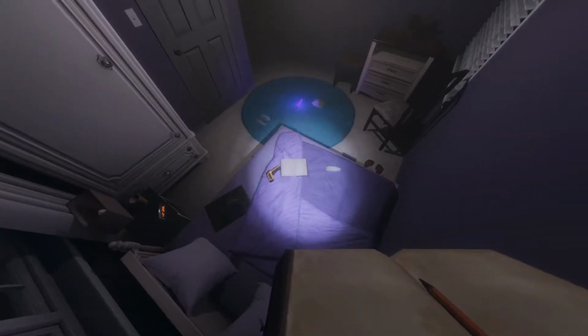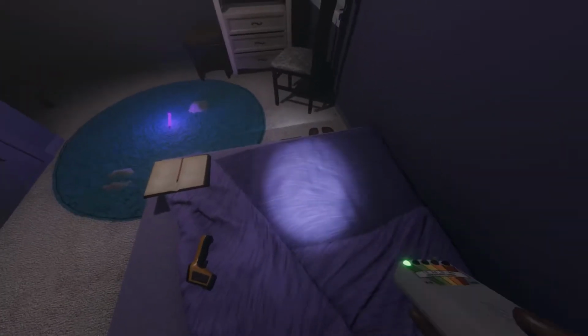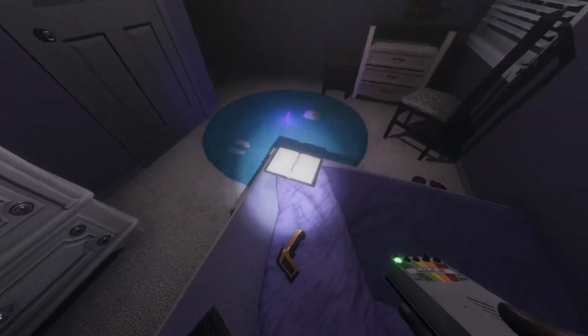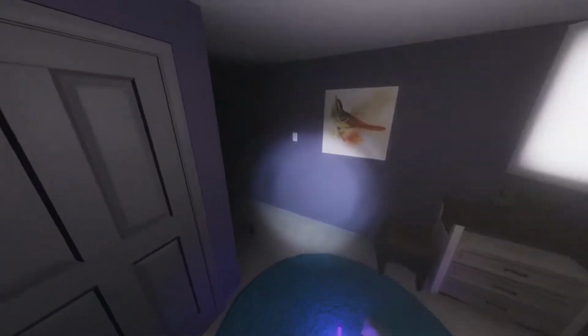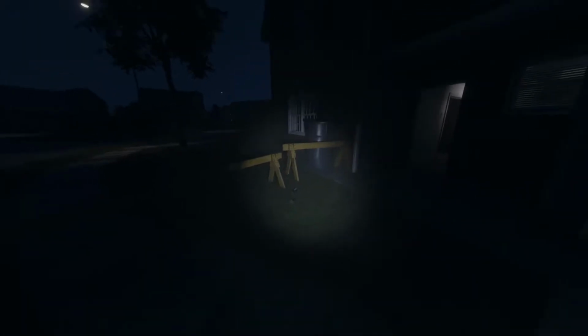Okay, let's put this right in the corner here. We'll put the book there. It's not giving off any EMF though. What's this? Oh, it's a can of salt. That's mine then. Did it turn off this light again? Maybe it's a mirror. If it really doesn't like light that much. Okay.